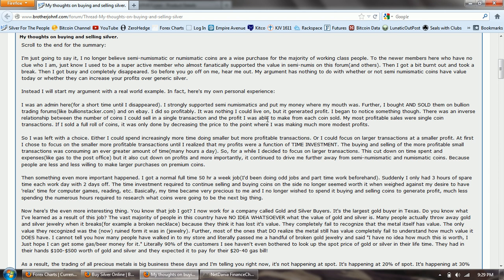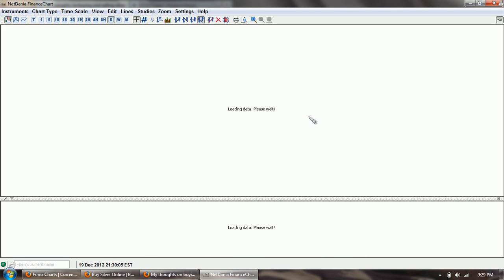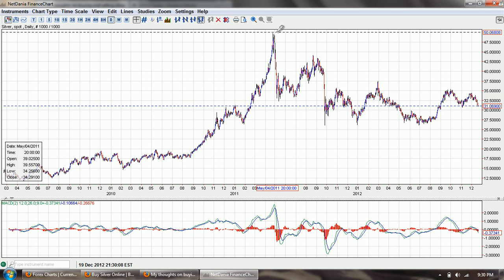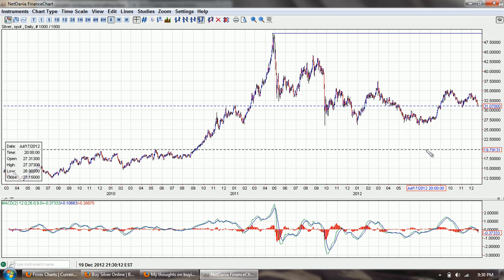So, what are we going to see in the future? It's anyone's guess. I do think that the public will become more educated as we enter into what I believe is going to be stage 2 in the silver market. I personally believe that stage 2 in the silver market is probably going to begin when we cross the price of $50. That is going to be the time when the public really takes notice and starts looking at silver as an investment and actually begins to educate themselves.